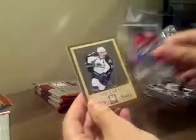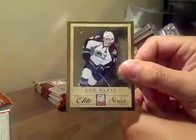Here we have a gold in here. Joe Sakic Elite Series. Congratulations to Colorado. Base. This one's nice and thick. Very thick. Hopefully it's just not a dummy card. Base. It is. Base.